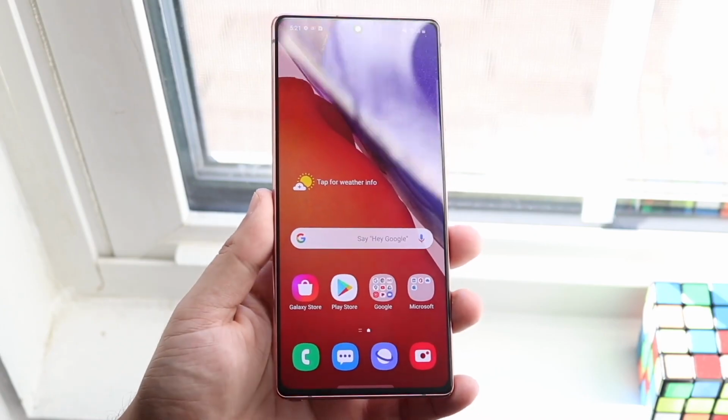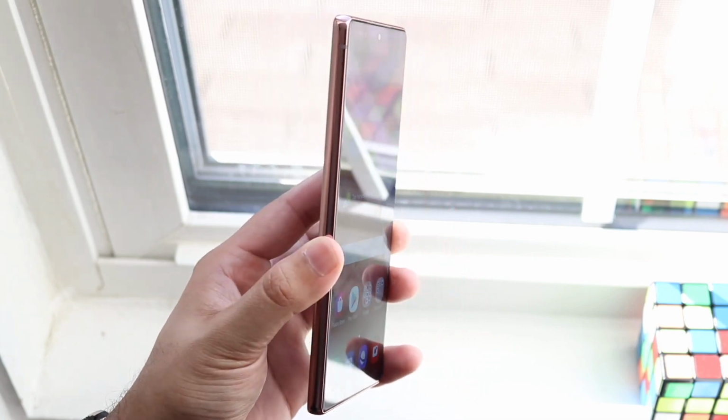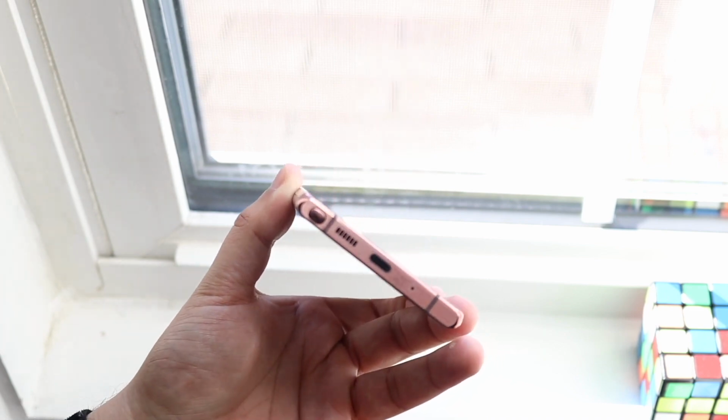The Samsung Galaxy Note 20 on the front does have that 6.7-inch Super AMOLED display, and it is a 1080p panel, so you're getting almost the exact same resolution on both, but do keep in mind the Note 20 does have an overall bigger panel. It is 0.5 inches bigger than the S21.